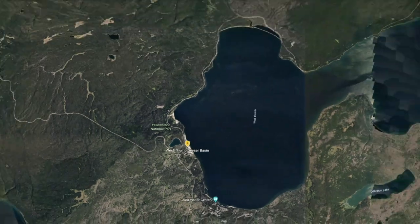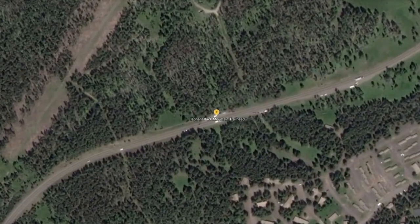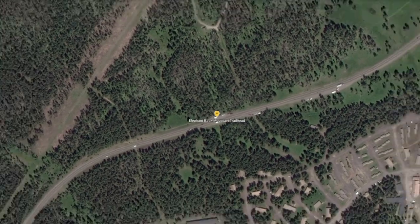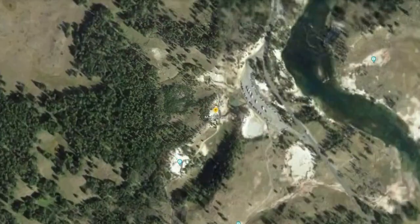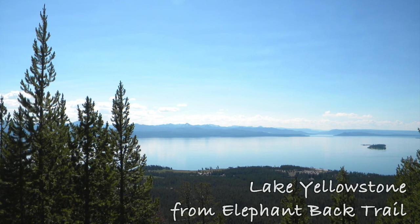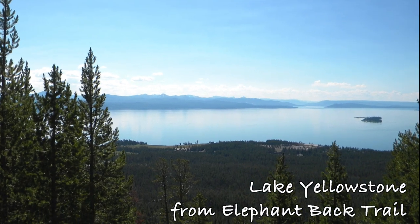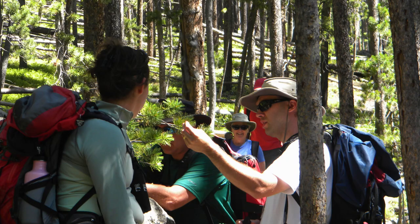As we head north, our next two spots are favorites for different reasons. Elephant Back Mountain, as well as the Mud Volcano area. We've only been on the Elephant Back Trail one visit due to bear activity on the others, but the views from the lookout at the end of this out and back wooded trail are wonderful.